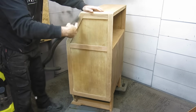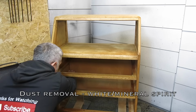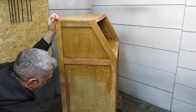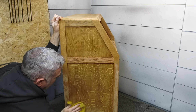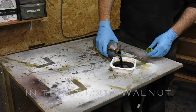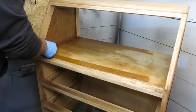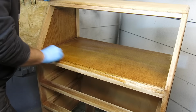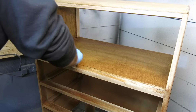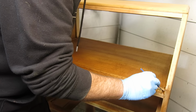Before staining, just make sure to remove all the dust that you possibly can. I do that with my vac just to blow the dust off and then wipe it over with mineral spirits. And then it's ready for stain. I'm using my Morel's alcohol-based penetrating stain. And again, this is another two-tone piece. This is the walnut colour and the majority of the bureau is going to be in this colour. But you'll see shortly, it will have a contrasting colour.